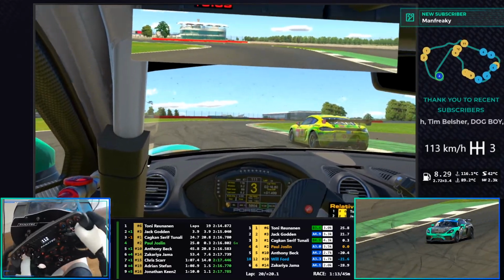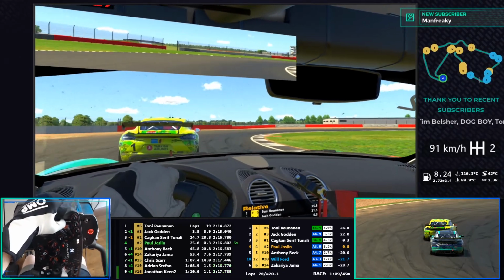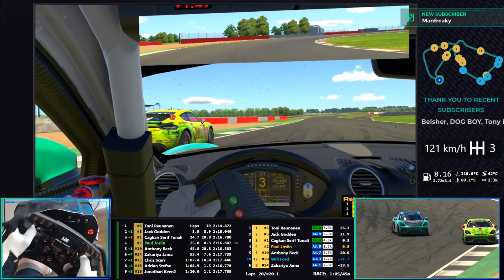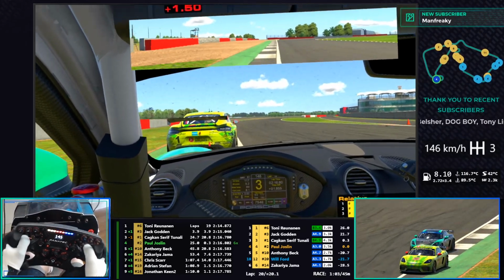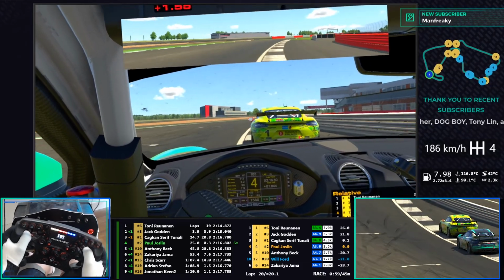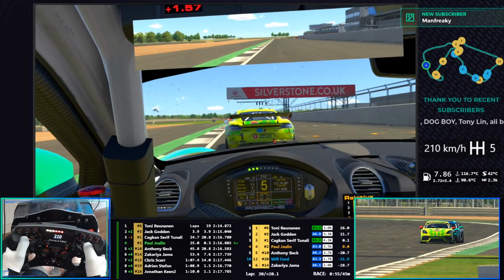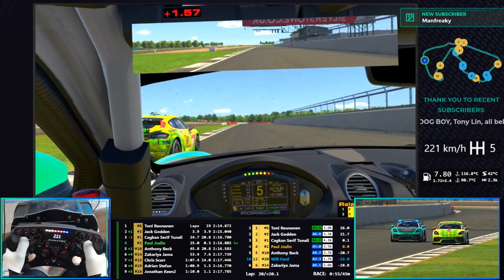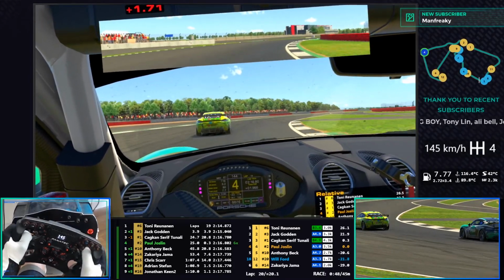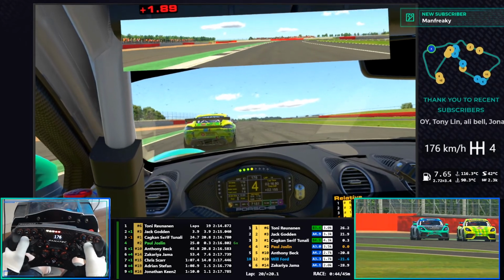Gap's closed right down again. Oof, nearly went in the back of him. Right, need to get a better exit out here if I can. Having a little look, I think unfortunately my damage is just knocking my top end speed, so I'm not really getting much of a run on him, even in his slipstream. Sort of tempted to try to send it there, but he's sort of gone wide anyway, so we've got another chance here.